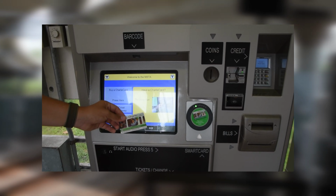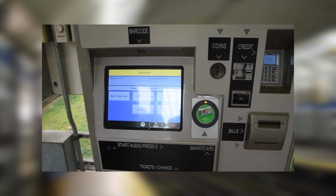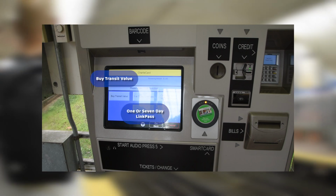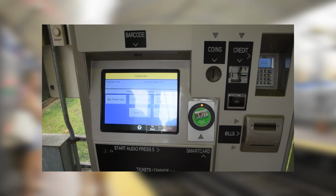Reloading a Charlie card is simple. Start by tapping your card on the designated puck. Once you tap the card, you'll be given 5 selections, but we'll focus on the top 3. From left to right, we have Buy Transit Value, 1 or 7-day Link Pass, and calendar-based monthly passes. We'll go over the last 2 in a minute, but let's buy some transit value.